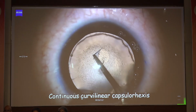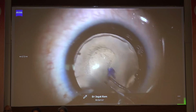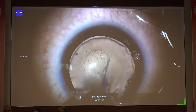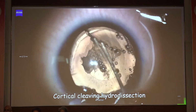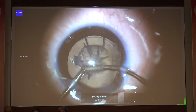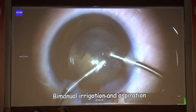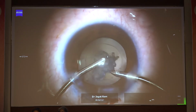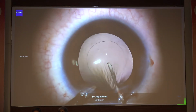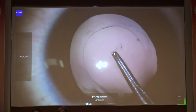Particularly for a beginner, they have to stain the anterior capsule with the trypan blue dye, but it is not a must for those people who have excellent experience. Then hydrodissection and removal of the cortex from the capsular bag. And then after removal of the cortex, primary posterior capsulotomy. Then the important thing is, what should be the size?